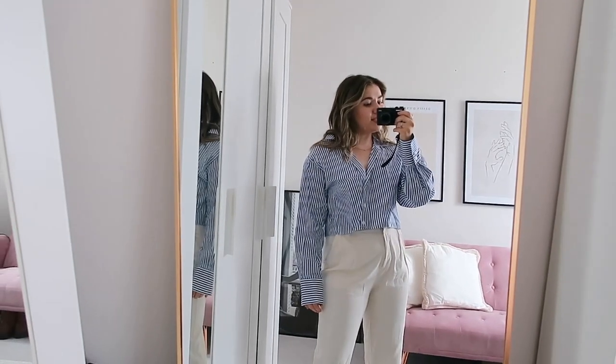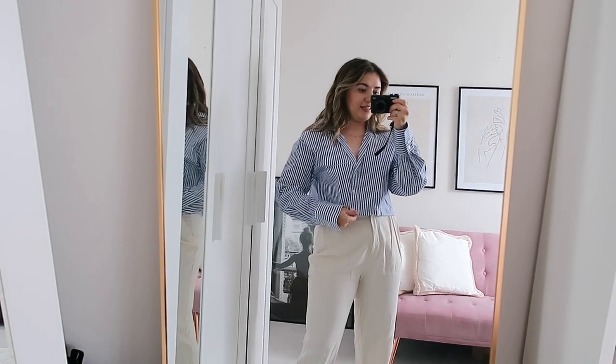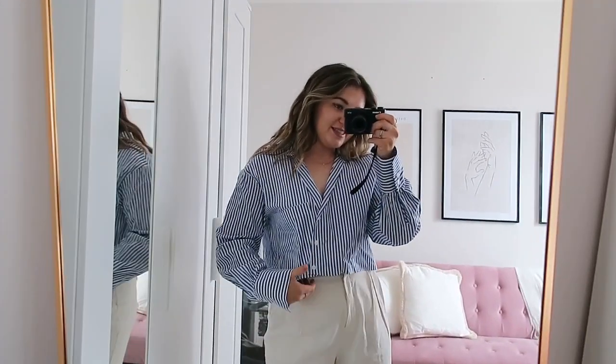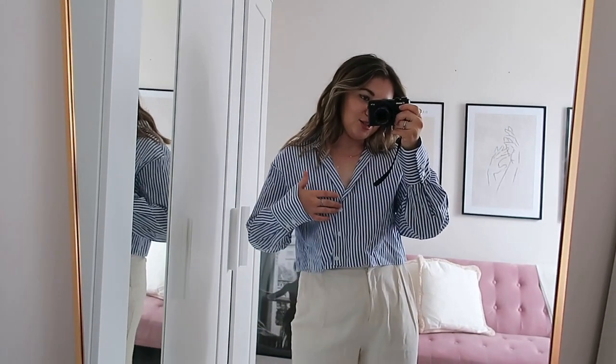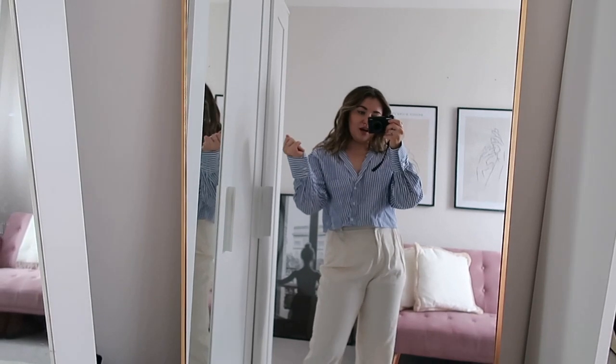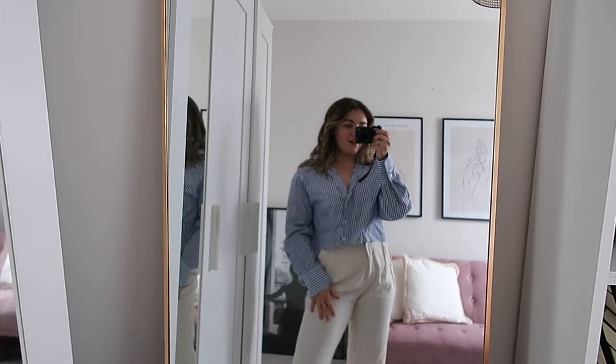Okay. I am obsessed with this. Something that I didn't notice when it was on the hanger, I've only just seen since putting it on, is that the buttons are actually asymmetrical. If you can see, I think that is absolutely adorable. I really like this. I think what I would do is I would just uncuff the sleeves, roll it up a little bit, obviously give it a bit of a steam first, and I really like it.